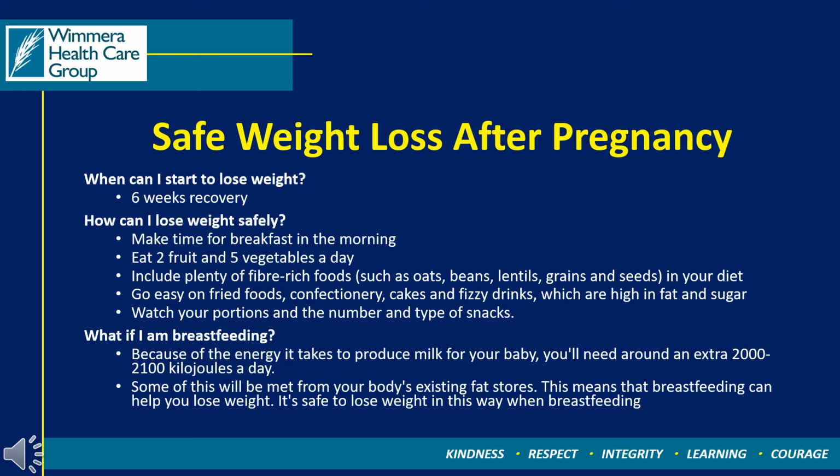If you're breastfeeding, it does take a lot of energy to produce the milk for your baby. So you do actually need some extra calories or kilojoules in your day. So the guideline is around 2,000 to 2,100 kilojoules extra a day.